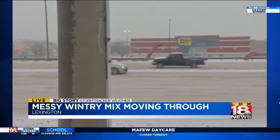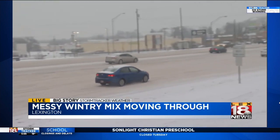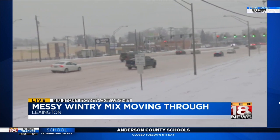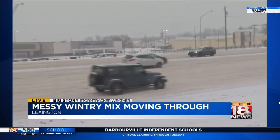So hopefully some of the motorists and people here in Lexington are taking heed from all of our local leaders saying, please stay off the roads if possible. The volume is much less than it's been even at 4 o'clock and at 4:30. And so, again, we hope that that continues.